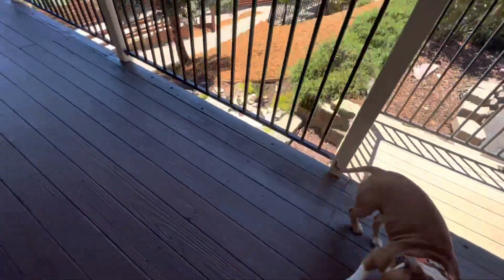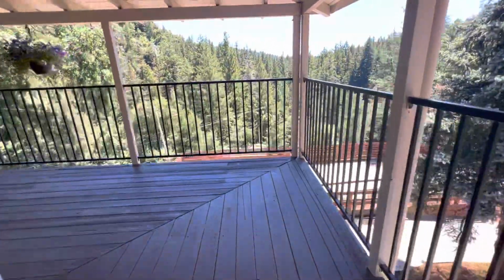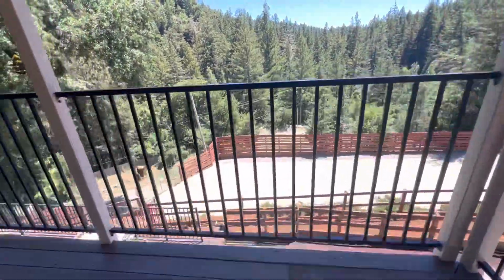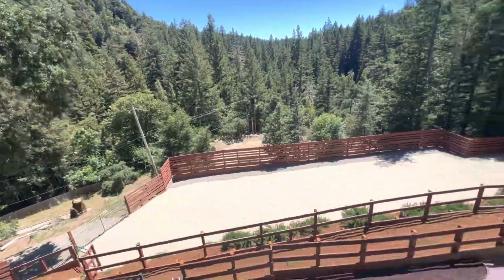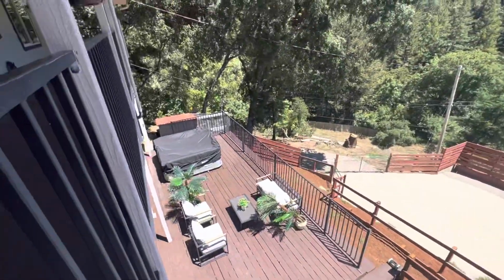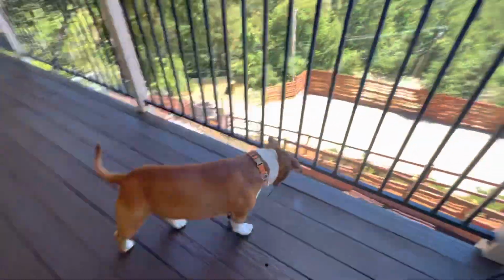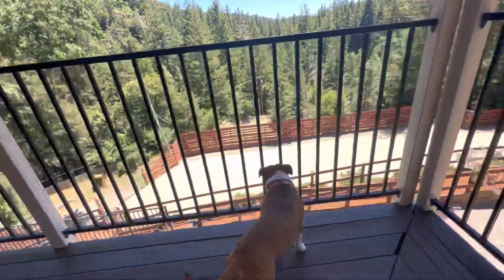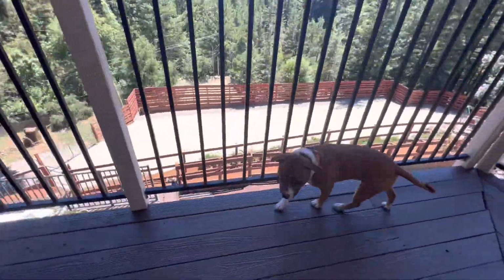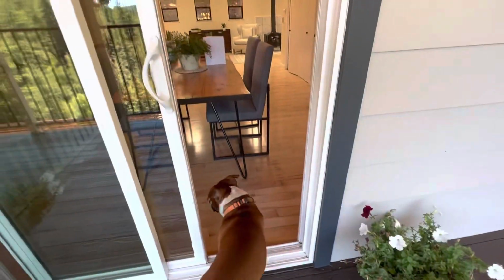Let's go. All right, so Kingston wants to lead us to the deck. So he says that we should take a look out here because this is where he was hanging out. We got fire pit, hot tub, arena, so much more. What else, Kingston? Oh, he likes the arena a lot. Okay, do you want to take us inside? Come on, let's go. So he'll lead us inside.